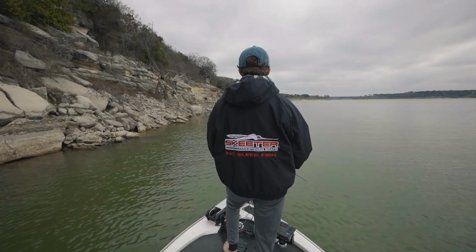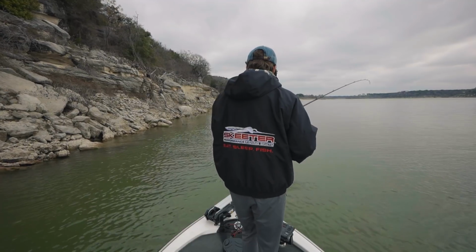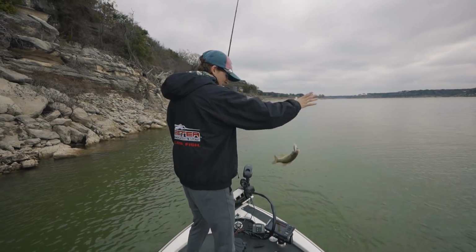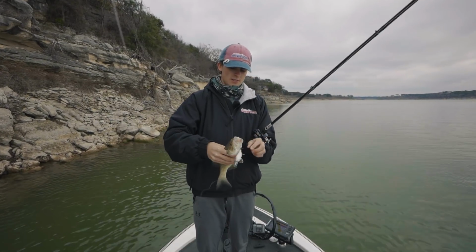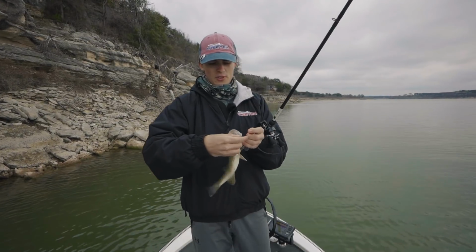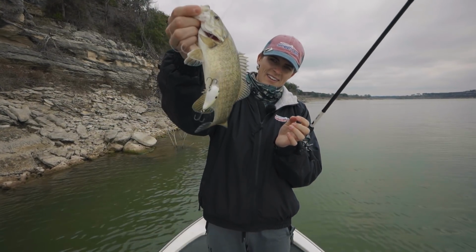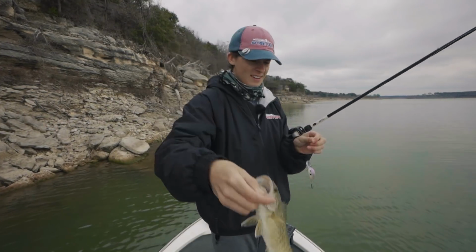Oh, it's a good time. There's one. There's one, hey! It's not a big smallmouth, but it's a smallmouth. And boom, that right there is a beautiful Texas smallmouth bass caught on the shallow diving crankbait. Just like that. Look at him. Look at that little guy. He's so cute. He's like half a pound.